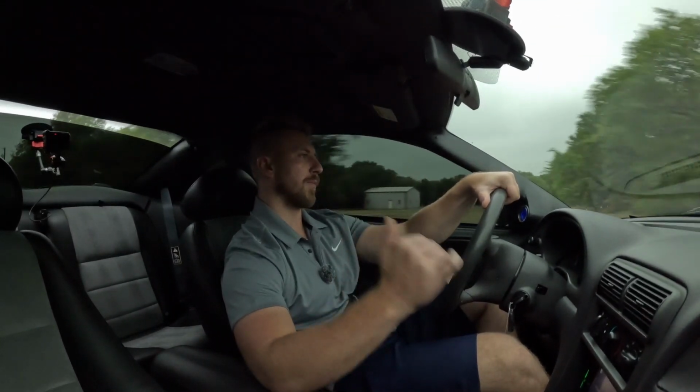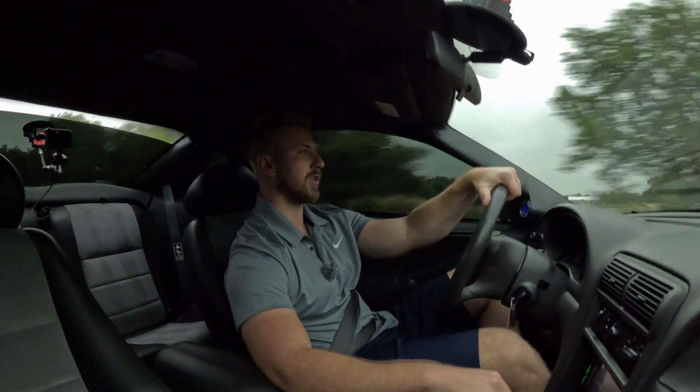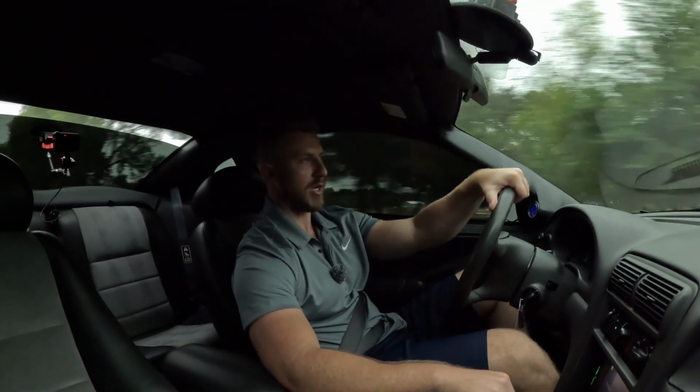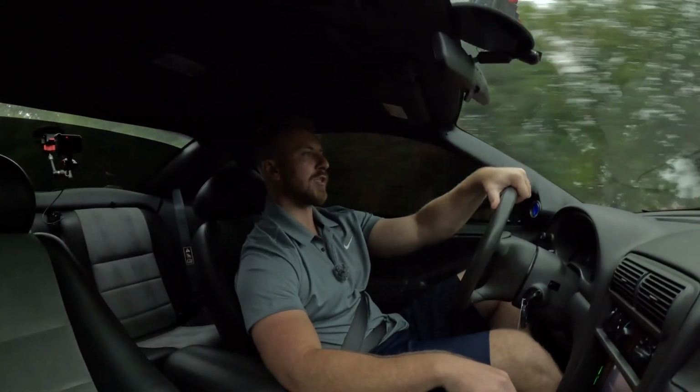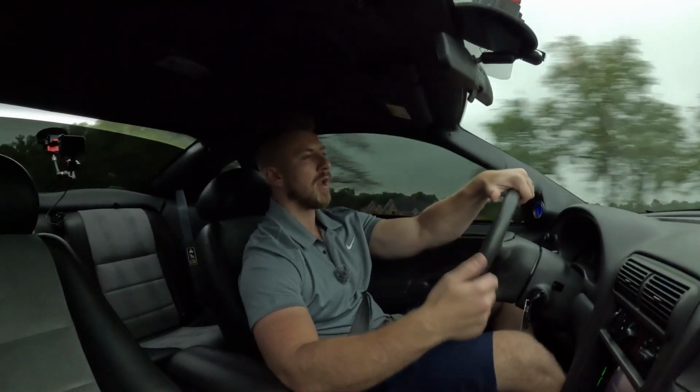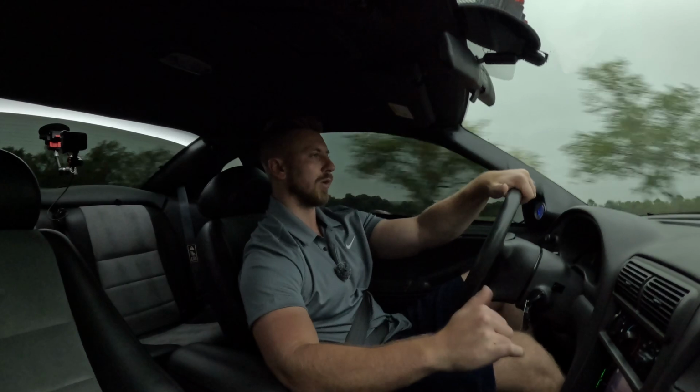That's a cool combo with the Bassani mufflers and the exhaust that is on this car. Sometimes you get the Borla Attack mufflers and all you hear is the exhaust. This one's got that combo where you're still in the throttle and you can hear the supercharger whine, but you hear your exhaust as well, so it's a really cool combo.